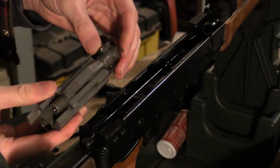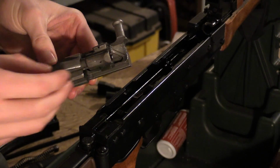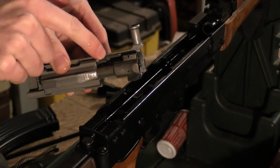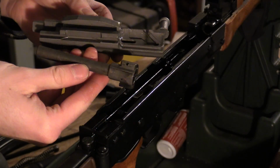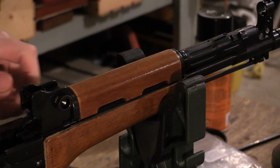The bolt and carrier. Here's that rotating lug I was telling you about. To take it out, there's this little gap right here that allows you to spin the lug out of the bolt carrier, and then you just slide it apart like that. So now we'll move on to the gas system.